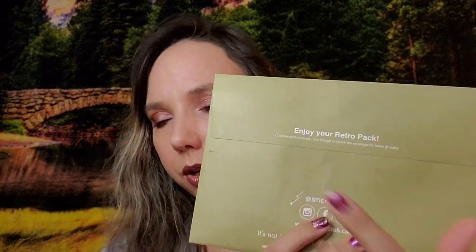All right, next up, we have our Sticky Club, and I received the Retro Pack, which comes in the gold envelope. They also have the Cute Pack, which comes in pink, and the Pop Pack, which comes in purple, and each one will have a different theme each month. And I always get the retro, and I love it because I have never received a pack that I didn't really care for. I love every single one, and this is one that's going to be hard to let go of if I do have to continue to downsize.